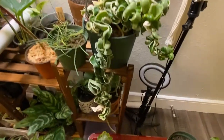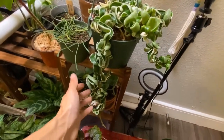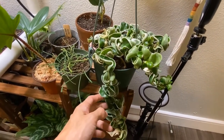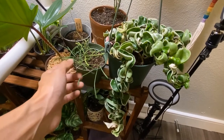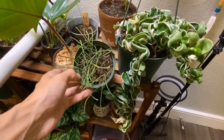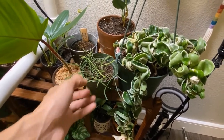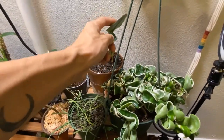But I sold this variegated Hoya Hindu rope. This is the Hoya Retusa. You can find this on my store. This guy is not ready. This is a Tribii.